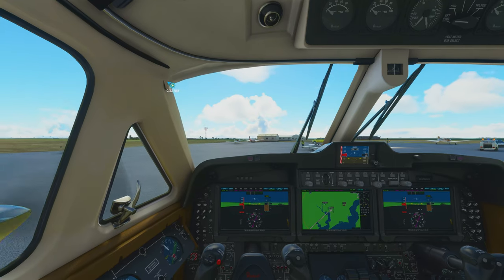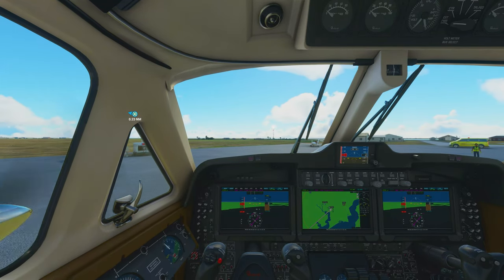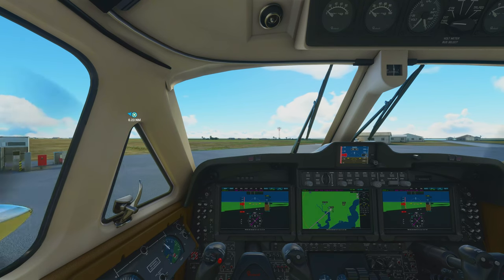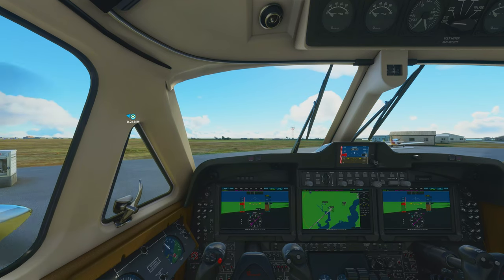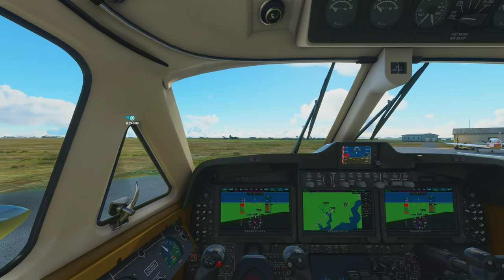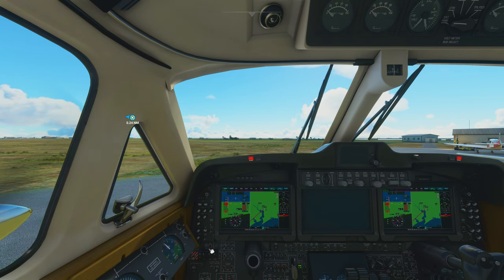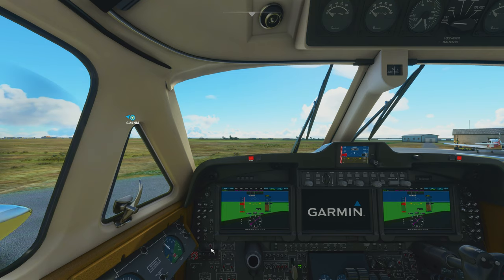And we need to slow down a little. Oh, fuel. Interesting. Alright, we're going to park right here. Park brake. And turn off the plane. I think. Usually that turns off the plane.